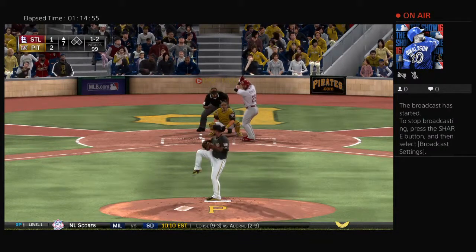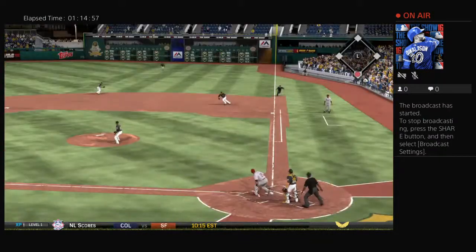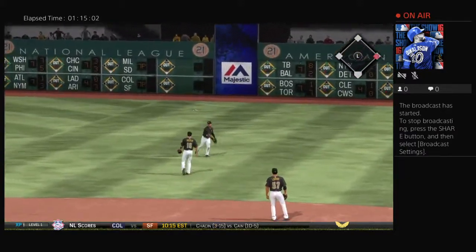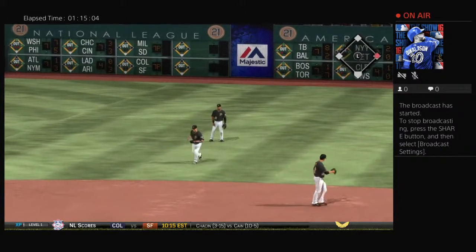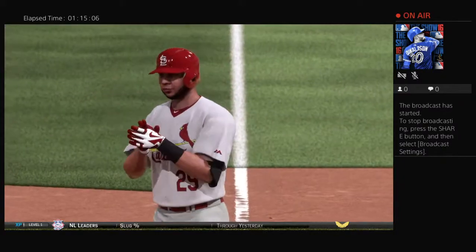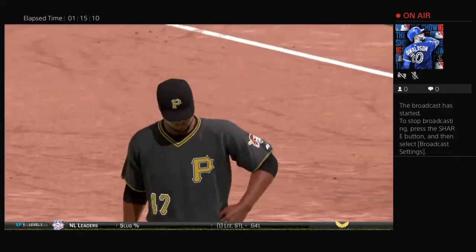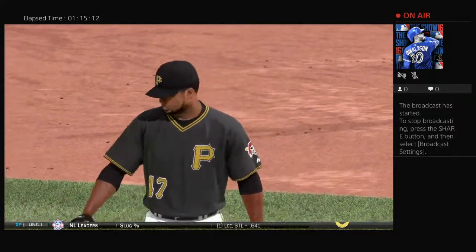And now a pitch on the way. Swing and a hard hit ball towards the hole. And a reach, but it's by him as he couldn't quite get to that ball. Yeah, that's his 2nd hit so far. He's got 2 of their 4 hits, so at least he's seeing the ball well.